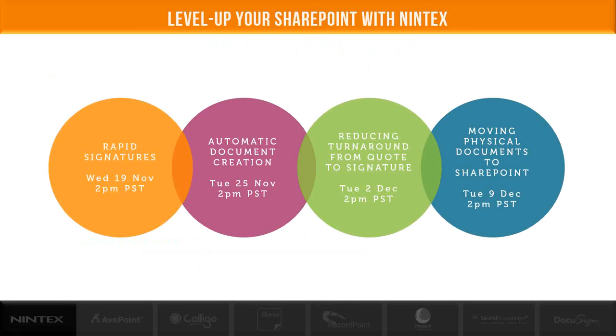This one here just shows you the journey that we've been on so far. Last week we looked at reducing turnaround time from quotes to signatures, and that was really all about a sales process where we accepted some information filled in on a form from a mobile phone. We then used Chorus to generate the document, and within a few minutes we had it signed, courtesy of DocuSign. That was really awesome.